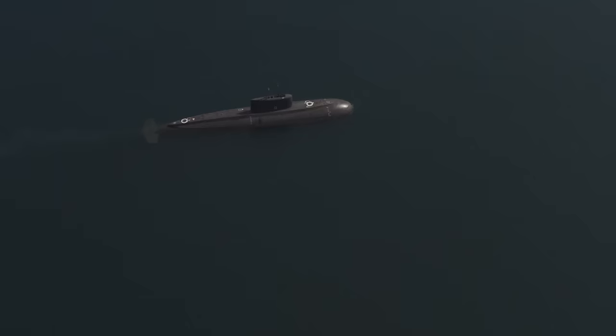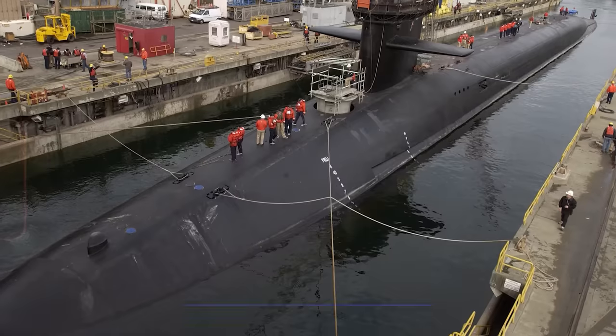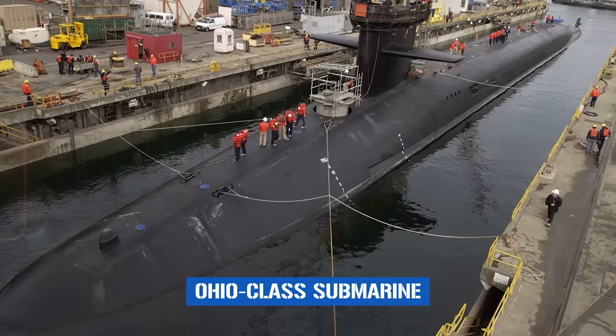So, now that we've covered the basics, let's get into the best examples of stealth submarines that exist around the world. Remember though, unlike aircraft for instance, there aren't any submarines in service that are officially labeled as stealth craft. The stealth part is usually just implied. That being said, there are a few that cut above the rest when it comes to staying undetected beneath the waves. First up, we have the Ohio-class ballistic missile submarines.